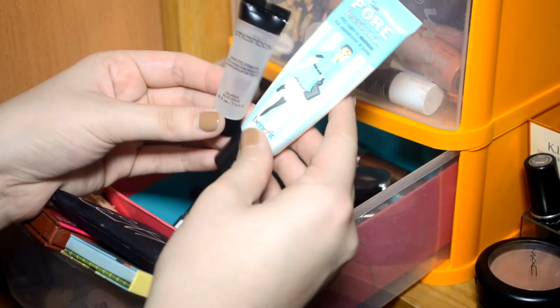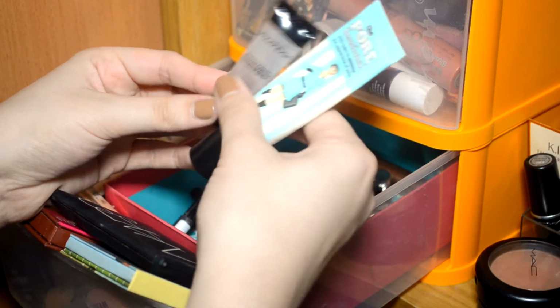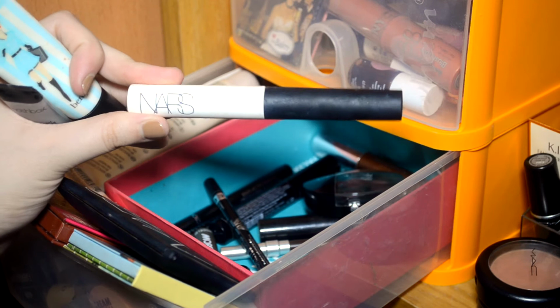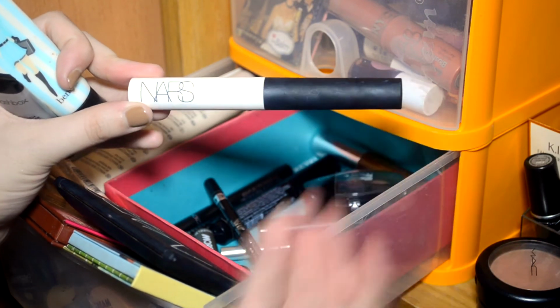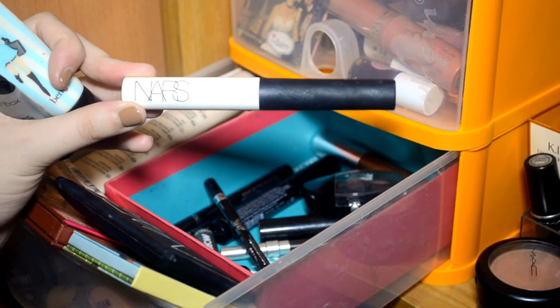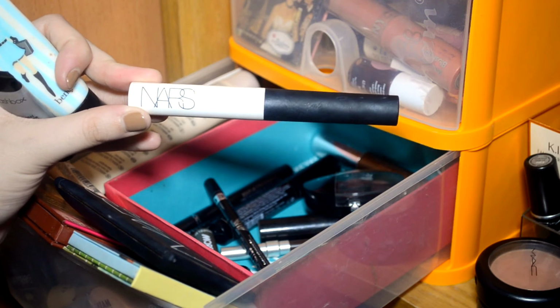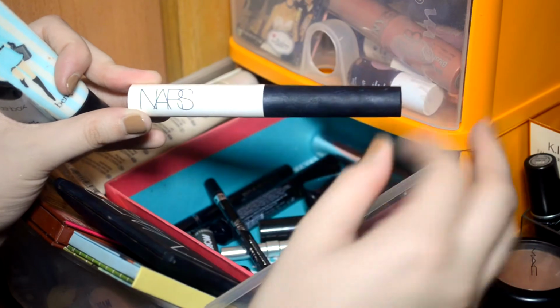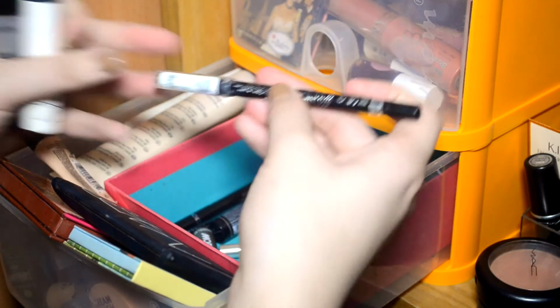So I've been using these two as my main primers, not really together but just one or the other. I've got my NARS Smudgeproof eyeshadow base, which is just my first love. I think this is one of the first expensive makeup products I ever bought and it changed my life. Your eyeshadow is not going anywhere and it's not creasing if you have this on.